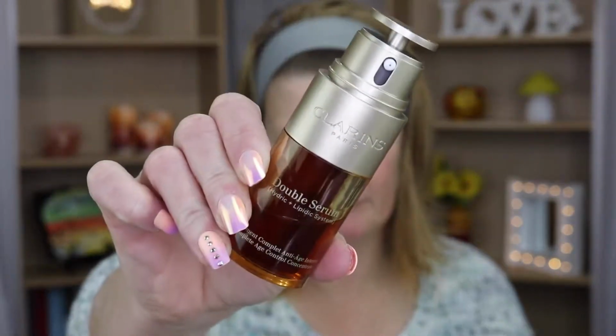So if you've been watching my videos long enough, you know that I love the Clarins Double Serum. This one here. Now this one here is something I will wear daily all winter. So we're going to put that on. Down my neck. And then I just lightly tap it in, because you're actually supposed to tap it in, but I like to make sure it's all over my skin first.